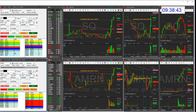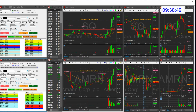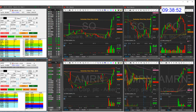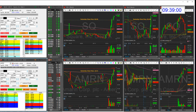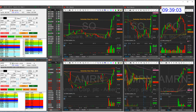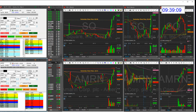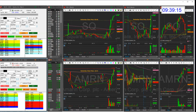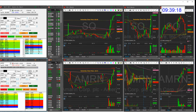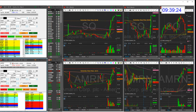I need a dip. The dip's gonna happen. Bring it back down to the 50 MA. That should be right now. Yeah. Nice jump on the bid here. Got buyers coming in on the tape. Very green. SQ still going. Tesla reaching 260.